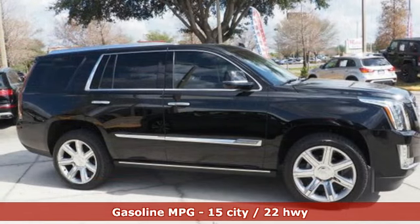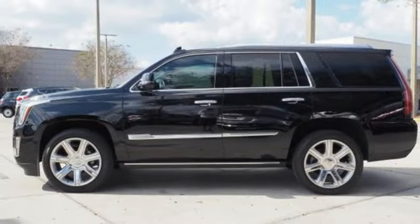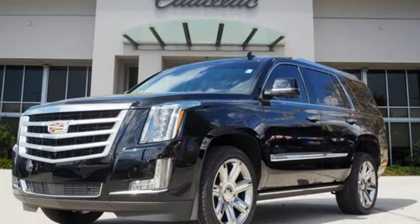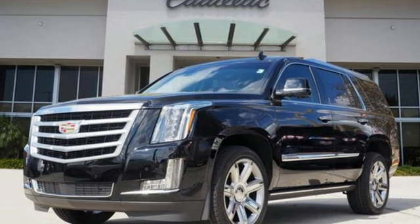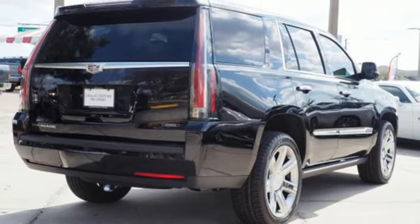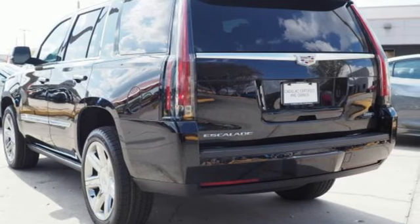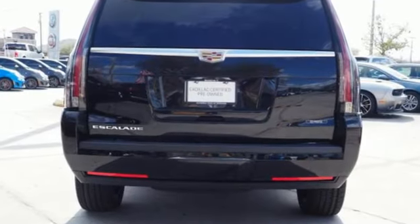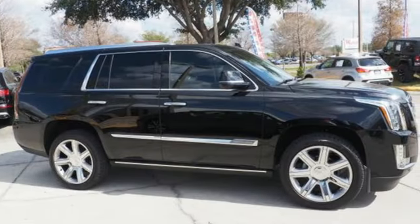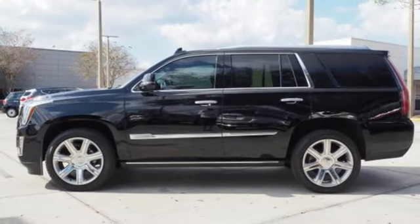Ecotec 3 engine, magnetic fluid-filled shocks, integrated navigation system with voice activation, OnStar 4G LTE Wi-Fi hotspot, heated and ventilated leather bucket seats, ultrasonic park assist, entertainment system with Blu-ray, Apple CarPlay, dual zone climate control, auto-dimming rear view mirror, and automatic transmission. For over a century, Cadillac has been synonymous with automotive innovation.